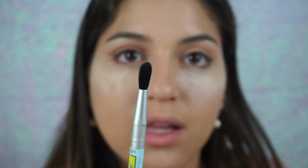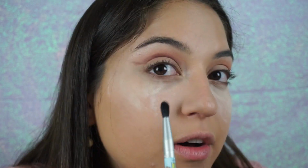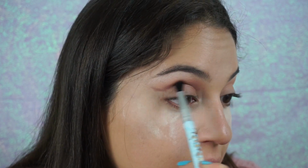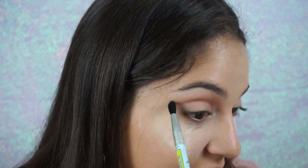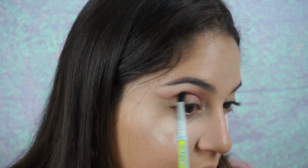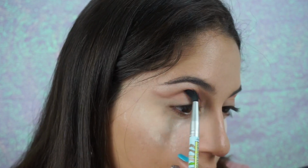I'm gonna take this little fluffy brush right now and I'm just gonna buff this line out a little bit. It's looking a little crusty right now. A little crusty. I hate you right now. That's it, I swear, I promise. Yeah, okay. There we go. Now it's really, really soft and now we're gonna build on it.